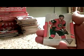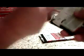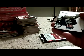For the Wild, Chris Folcott to $9.99. What's that? For the Minnesota Wild, 6 of 23, rookie, thick rookie, Tyler Kuma. That's pretty good, I think. I've never seen one. I've opened a lot of that and haven't gotten one before. So he was 23rd overall pick. Is that what that is? It's a neat looking card.